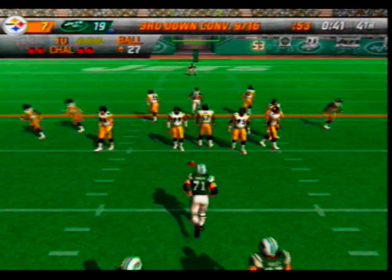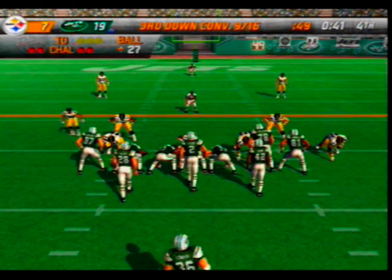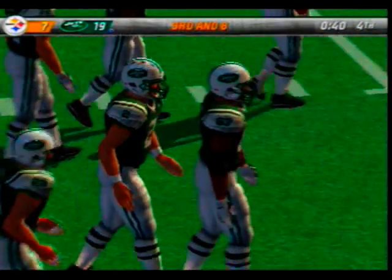Gray! Play hard and fast. And there's the kneel down by the quarterback.